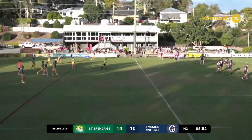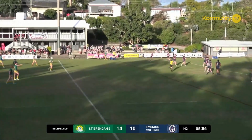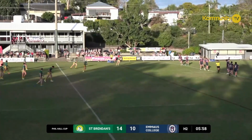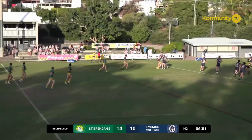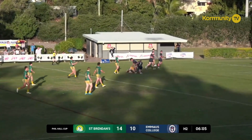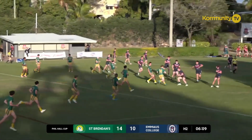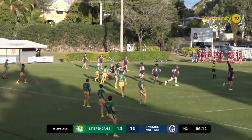Semi-final day in the Dolphin Cup for 2024. St Brendan's leading Emmaus 14 points to 10. St Brendan's in the Australian colours, Emmaus in their traditional colours also.